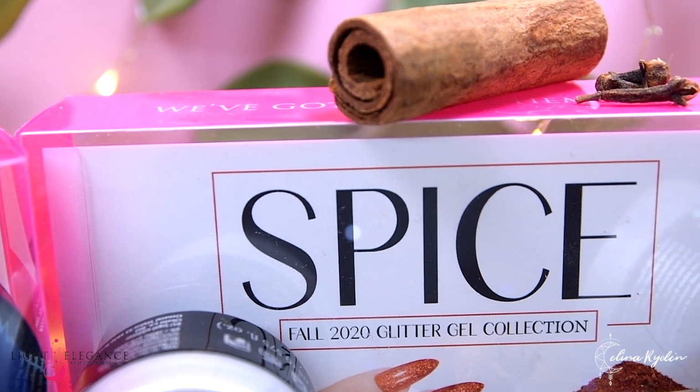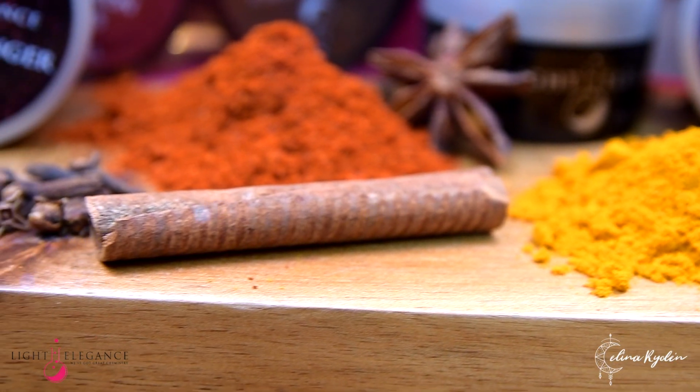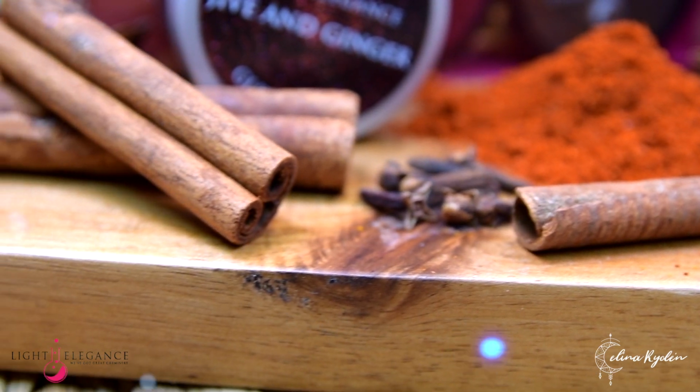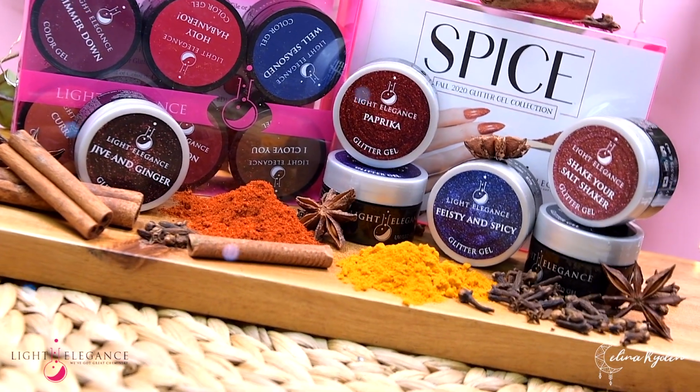Spice, a collection filled with exotic burnt oranges, rich browns, coppers and wines, and inspired by all the vibrant and exciting spices that can be found all around the world.